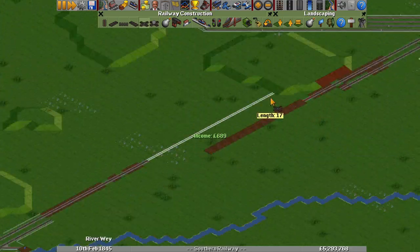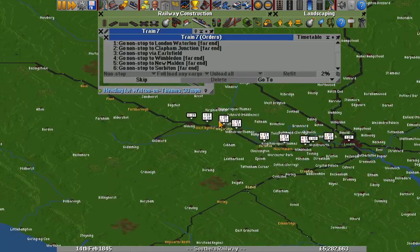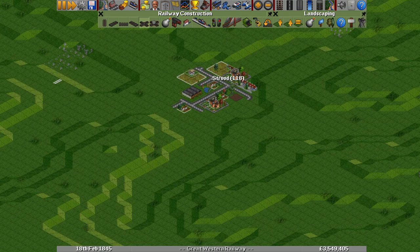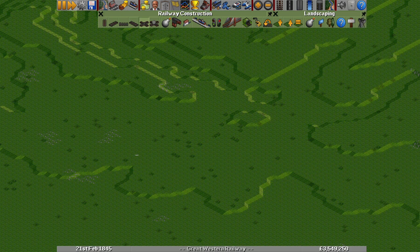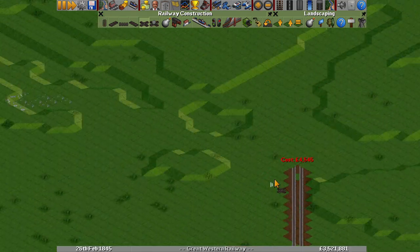And as I'm building that, I'm just going to quickly say welcome to the fourth episode. This one's been a long time in the making. I've been working on it since the release of the last episode, and that's because it's a big one. Also, this is the Great Western Railway finishing off the Cheltenham Railway by extending the line from Kendal to Cheltenham.